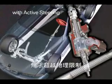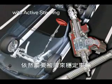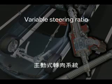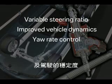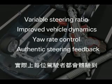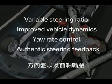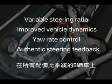However, the active steering cannot extend the physical limits, and DSC is still required to ensure the vehicle's stability in all driving situations. Thus, the active steering will be combined with DSC. It cannot replace it. The active steering provides many features that significantly improve both handling and driving stability at the same time. Moreover, the improvement in driving pleasure can be experienced by virtually every driver. However, the active steering is still equipped with a mechanical linkage between steering wheel and front axle to obtain the authentic steering feedback that every BMW is well known for.